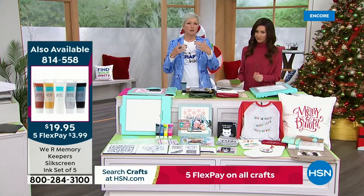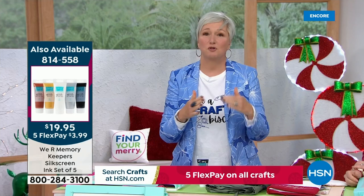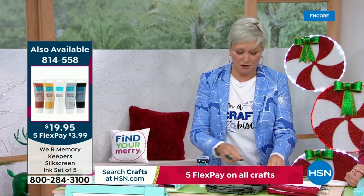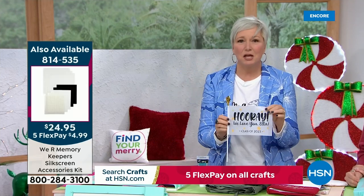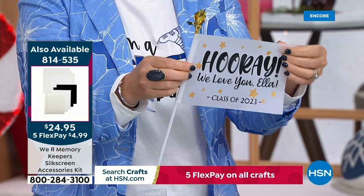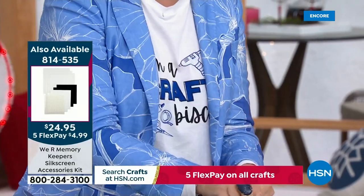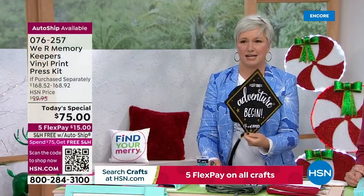But then if you've got a Cricut or a Silhouette or a Brother Scan and Cut, and you want to cut your own screens, you can create custom projects with names, with dates. Hooray, we love you, Ella. This is on a plastic, almost like a vellum. Here it is on a graduation cap.